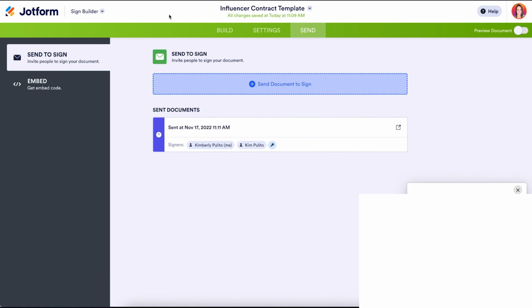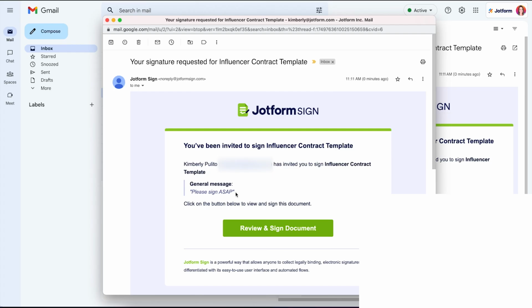So these are the best contract management software available in the market. We hope this list will help you choose the right software for your business.